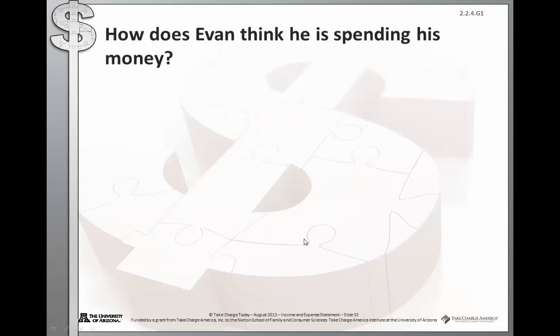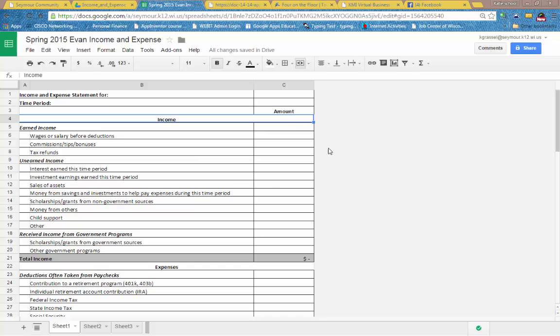So what we have to do is take a look at how Evan is spending his money and help him create an income and expense statement. That's what I'm going to walk you through right now. Within Google Classroom, you're going to find an income and expense statement that you're going to fill out and turn in to me electronically because, well, we love to do things electronically.